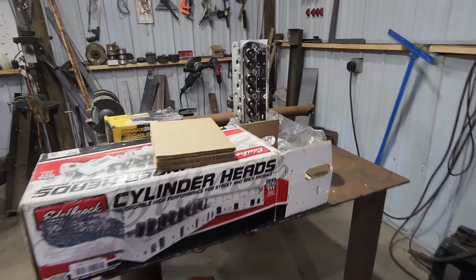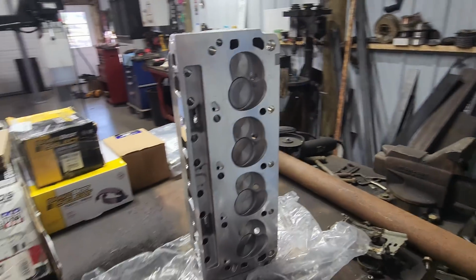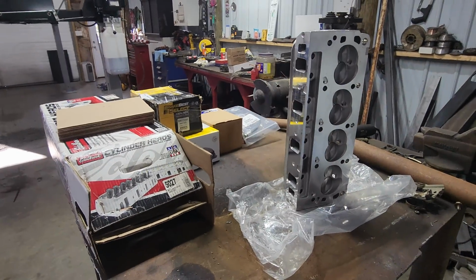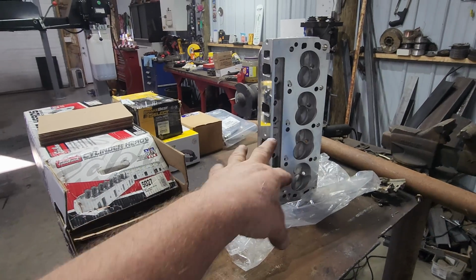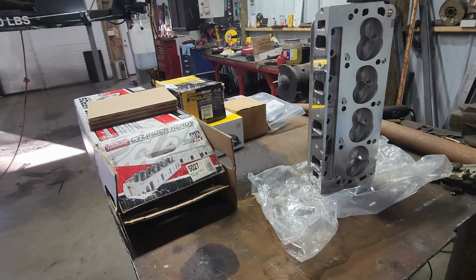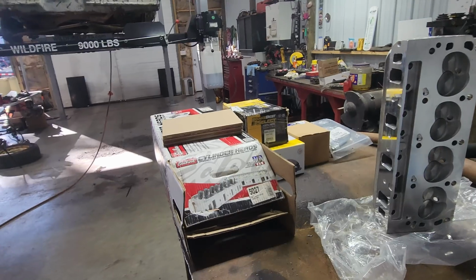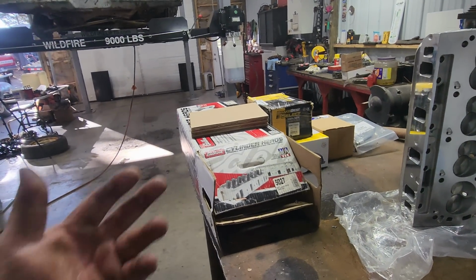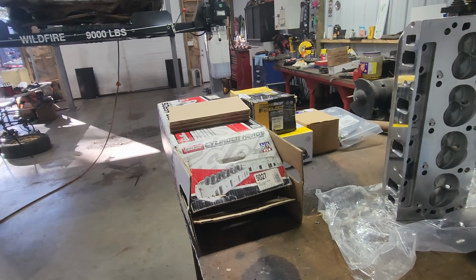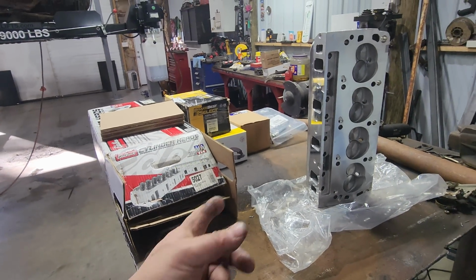Well, here it is. We got us some Edelbrock heads. Yes, sir. They showed up on Marketplace. Very, very highly discounted. Brand new. Never been bolted on. $500 cheaper than what you'd go buy it at Summit or Jegs. I was like, yep, got to have them. I've been looking for heads for this motor for weeks. Been looking for all kind of parts. Well, you'll find them on Marketplace, and then, of course, the people won't answer. So, anyway, I got these.